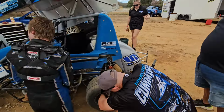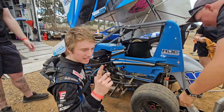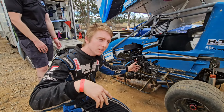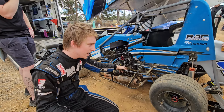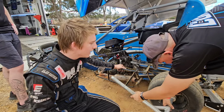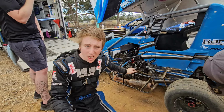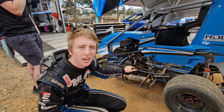Better sort them out. What's the go? What are you changing? Changing the sprocket because I feel like it's just pinging at the end of the straight. Changing the sprocket going down, so it's going to rev a bit lower down the straight. So we had a change of chain, change of sprocket. Thanks to New March Racing for that. I didn't leave it at home. Weird. We should go through our checks and we'll go again for heat three, and then hopefully continue into the feature. Hopefully get a good spot.